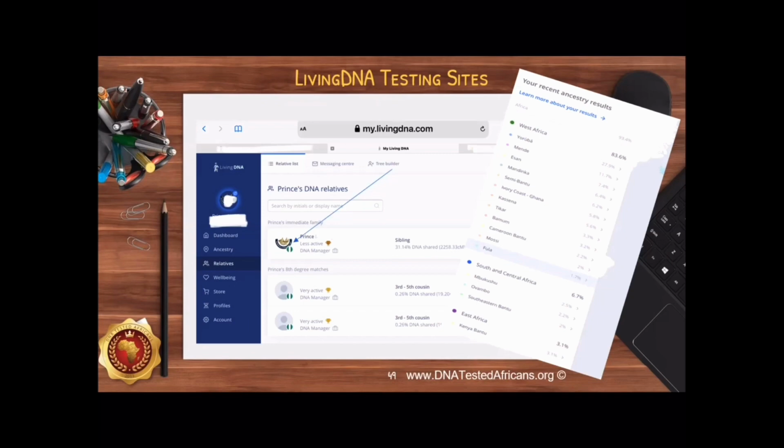I was able to also connect people born in different kingdoms in Africa with people born in other kingdoms in Africa. They had no idea that they were related. So that was an unexpected surprise. But yeah, this is how you would search. And then you can also send a message to your relatives via LivingDNA.